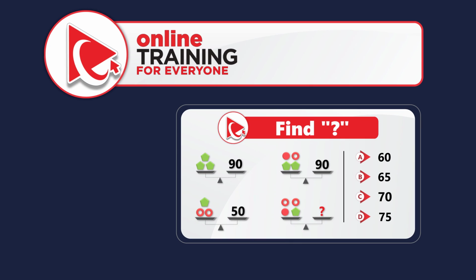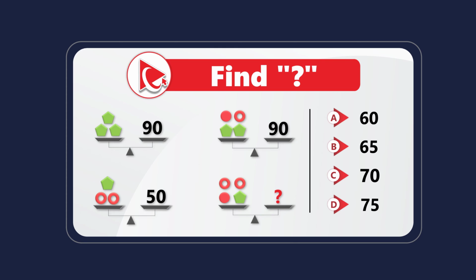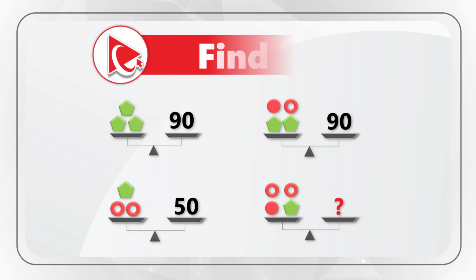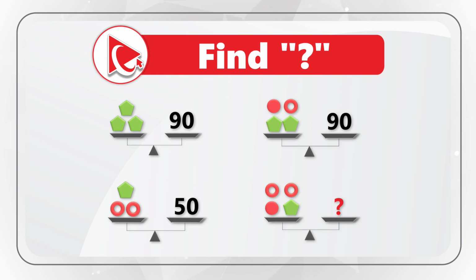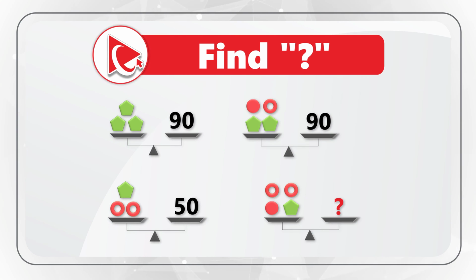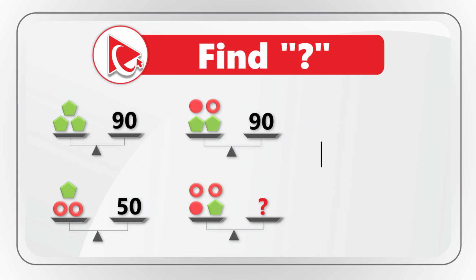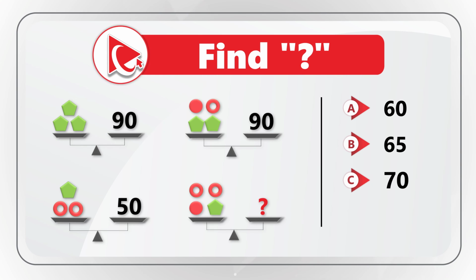And now I have something that maybe you were not expecting. Here's the practice question for you. You need to find the missing number, and you're presented with 4 scales. 3 scales have items on the left side and the number on the right side to make them equal. And 4th scale only has items on the left and missing number on the right in the form of question mark. You need to calculate the question mark out of 4 different choices. Choice A, 60, choice B, 65, choice C, 70, and then last but not least, choice D, 75.